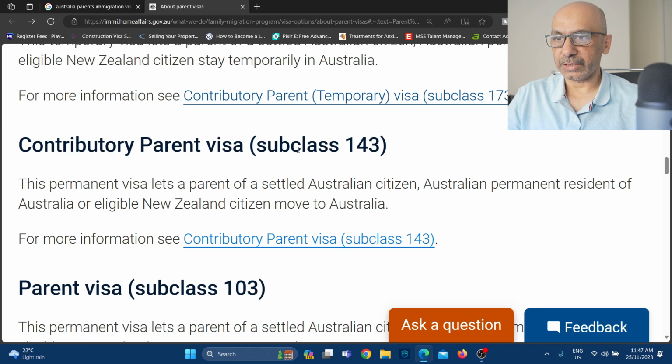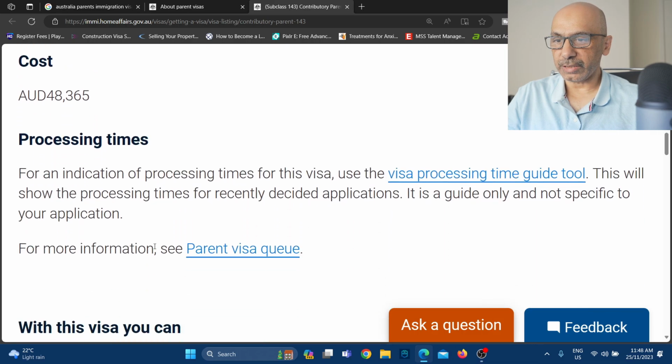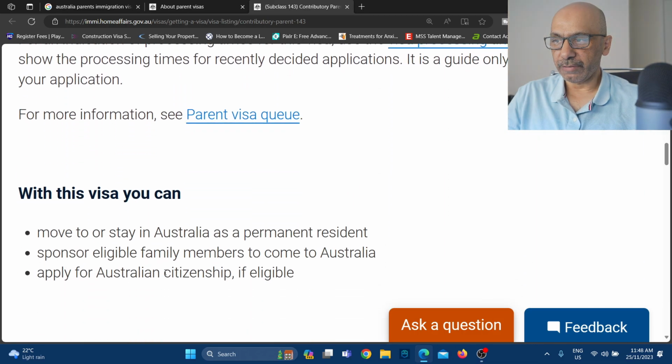Contributory Parent Visa Subclass 143. This permanent visa lets the parents of a settled Australian citizen, Australian permanent resident, or eligible New Zealand citizen move to Australia. Stay permanently. Cost: $48,365. Processing time is again the same information. I've read it to you before.